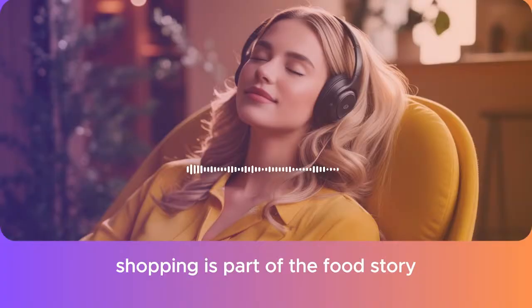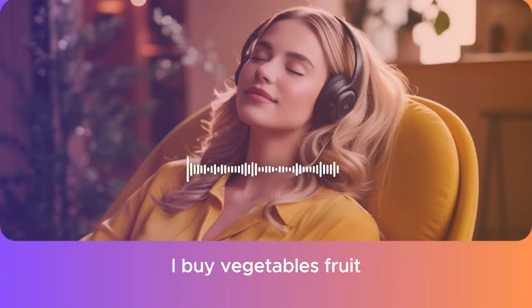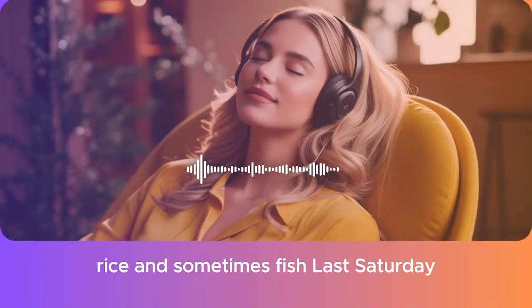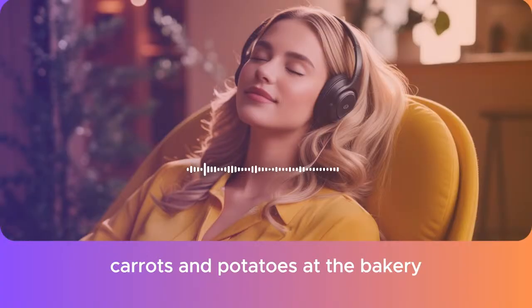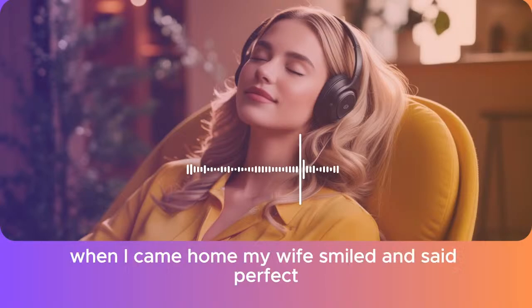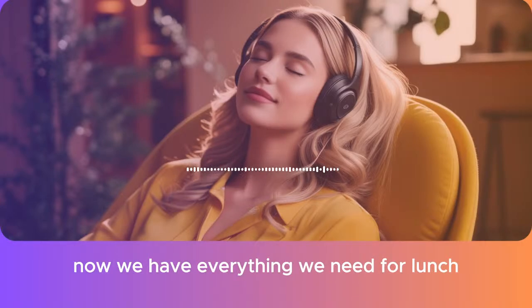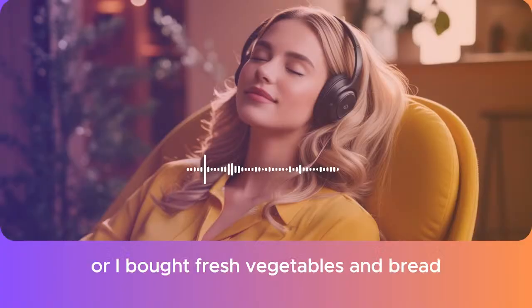Shopping is part of the food story. Twice a week, I go to the market. I buy vegetables, fruit, rice, and sometimes fish. Last Saturday, I bought apples, bananas, carrots, and potatoes. At the bakery, I also bought fresh bread. When I came home, my wife smiled and said, "Perfect, now we have everything we need for lunch." You can describe it like this: I went to the market, or I bought fresh vegetables and bread.